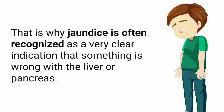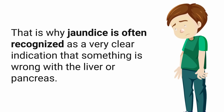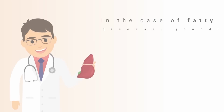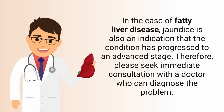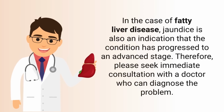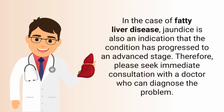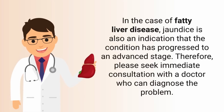That is why jaundice is often recognized as a very clear indication that something is wrong with the liver or pancreas. In the case of fatty liver disease, jaundice is also an indication that the condition has progressed to an advanced stage. Therefore, please seek immediate consultation with a doctor who can diagnose the problem.